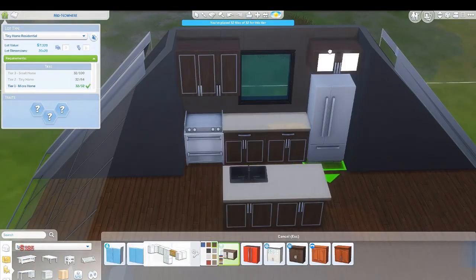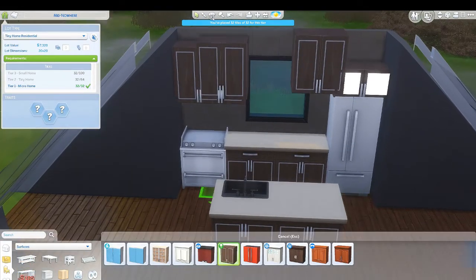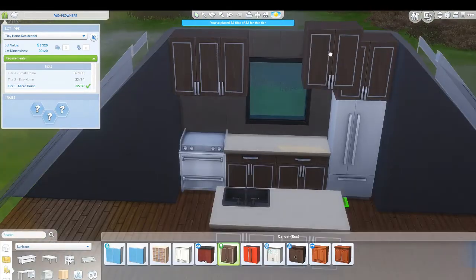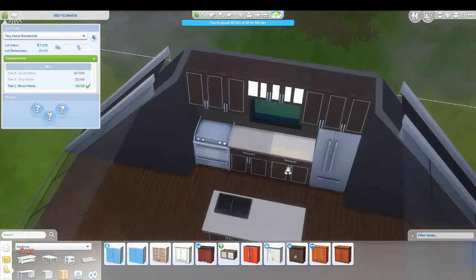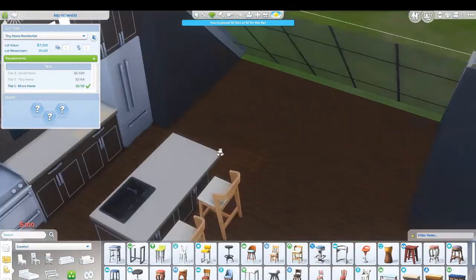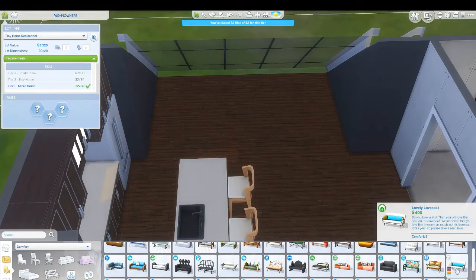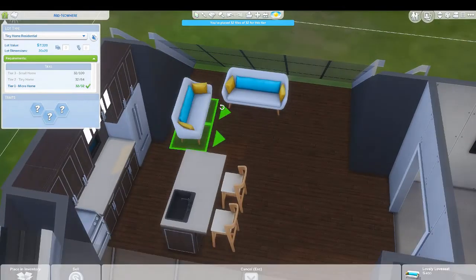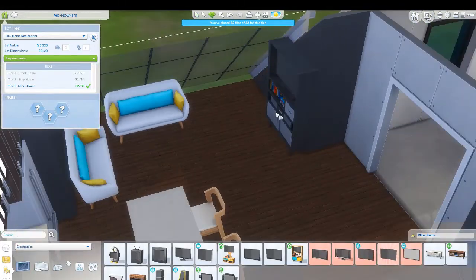This is the main living area here within this A-framed kind of roof area. There is a living room, a kitchenette, a sitting, like a reading nook, and then I'm able to get a computer in here as well. So basically your Sim has everything that they need, and I love how it all came together. So let's talk about these couches for a minute. I love the couches. I love the textures.